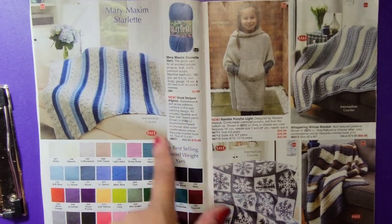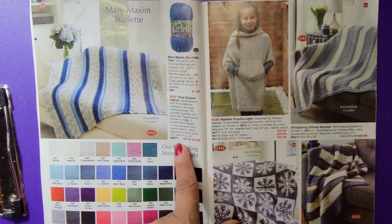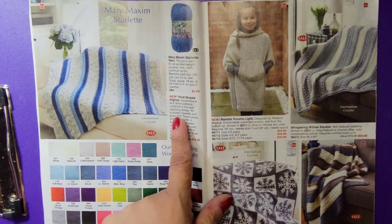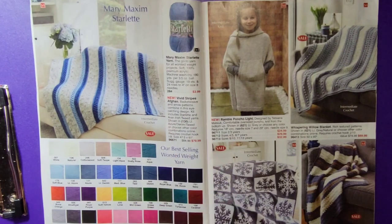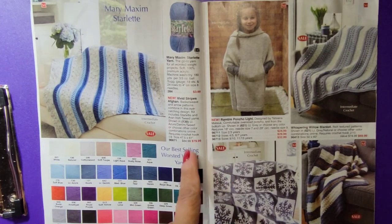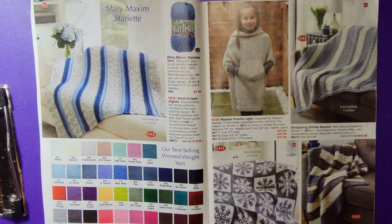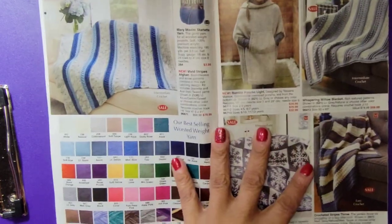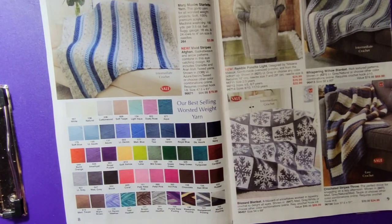Let me see how much the kit for that is. It says Vivid Stripes Afghan. It's a basket weave arrow pattern combined in these eye-catching designs. $79.99. Whoo, that's kind of expensive for me. And that's a sale. I would wait for it to get more on sale. And here are the colors that they have. They have a lot of colors though. I will buy the yarn. That's pretty though. I like the colors.